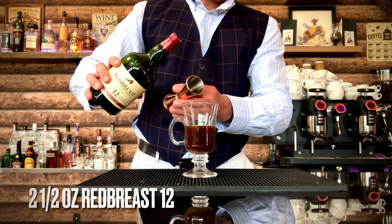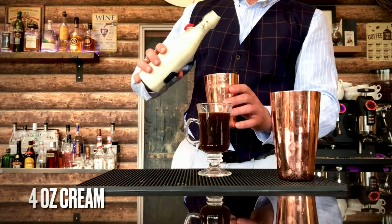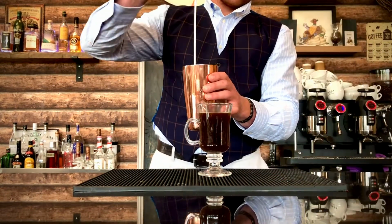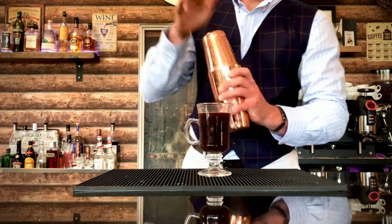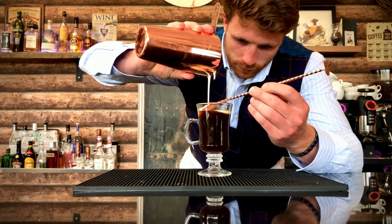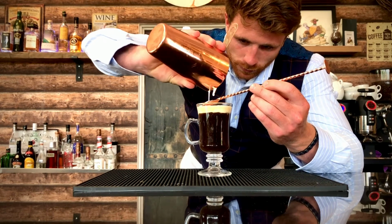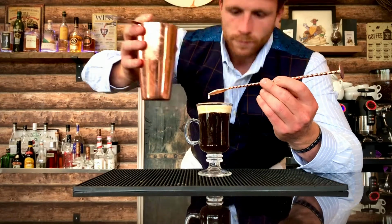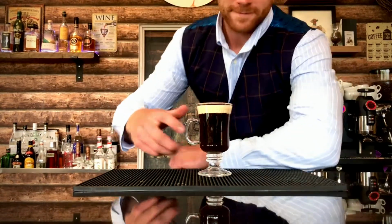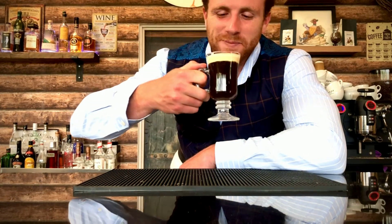Give that a good stir, and then we just want to top that up with some hot water, leaving a gap at the top for our cream layer. Little trick to help you with your cream: pour at least 4 ounces into a shaker, then use the coil of your strainer to really whip and aerate that cream. And then you give it a good shake, just only for a couple of seconds, and now that cream will be light and fluffy, ready to lay on top of your drink. I like to finish it with a light dusting of chocolate powder, and there you have it, the ultimate Irish coffee. Just goes down an absolute treat. Enjoy.